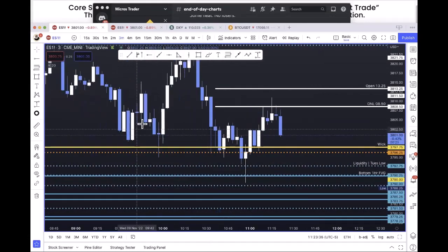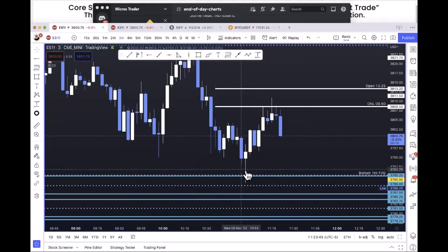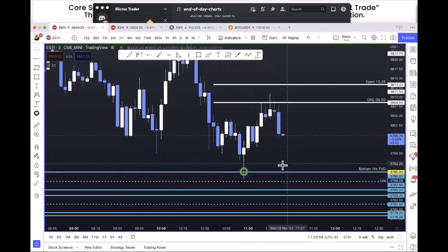So I have this yellow line here where I took this long. Well, it's already been tested. It's been tested several times. So to be honest, these are things I'll just start deleting from my chart. I haven't been watching price. Oh, I would have taken this long right here. Bottom of an hourly fair value gap. This is combining 2 of the 3 systems that I mentioned earlier. I would have so been in this long right there. No question, I would have been in that long.